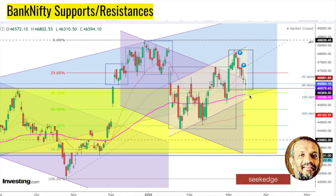Now the downside support. The first support would come in at 46,100, which is the 100 exponential moving average, and 46,000 is a big rounding number. And also we have the Fibonacci 38% retracement level coming at 46,400 nearby zones. If that gets breached, there is a chance that it can go to 45,120. But the 200 exponential moving average is there, and the 50 exponential moving average support is also coming at the 45,500 nearby zones. Those are all the supports, right?